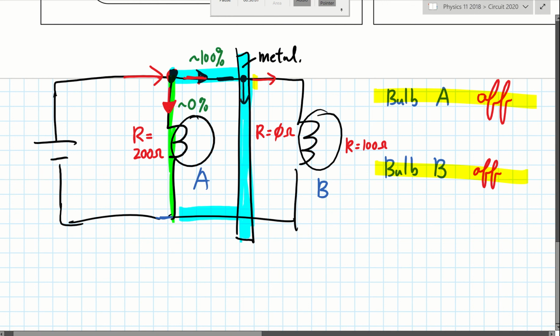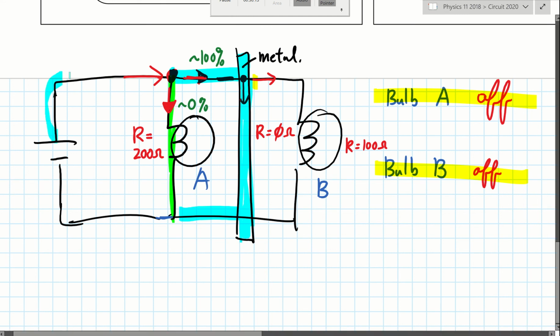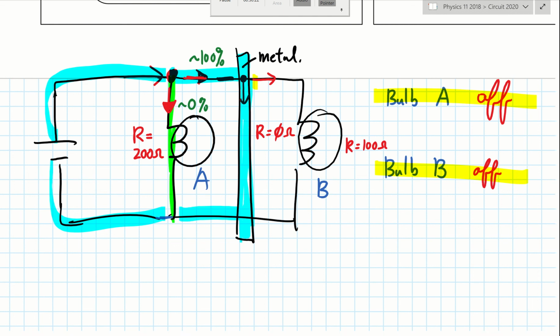So by dropping that wire in there, or the screwdriver in there, you are effectively making a short circuit. What is a short circuit? That means, look at this blue pathway. Almost 100% of the electrons are going to take that blue pathway. I hope you agree with me at this point.